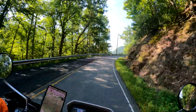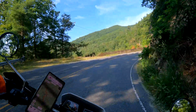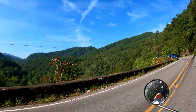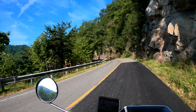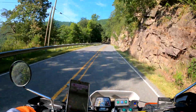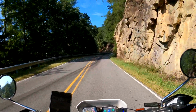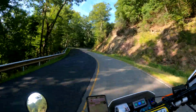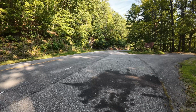Tell you what, guys, if you get a chance to ride this 209, it's super curvy and nice up through here. Good two-wheeler ride for sure. Really beautiful. This is Hot Springs down to Lake Junaluska. It's just a great ride. I came up through here last night, and I thought I'd take it back because there ain't no whole lot of southern routes besides this.